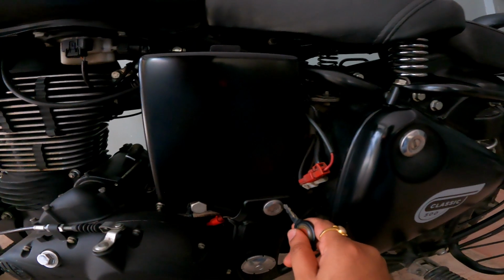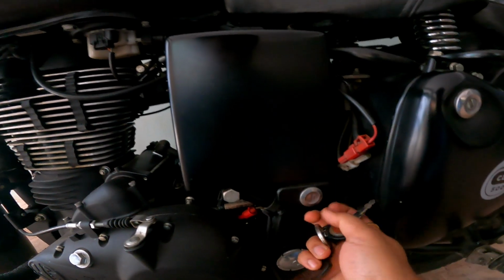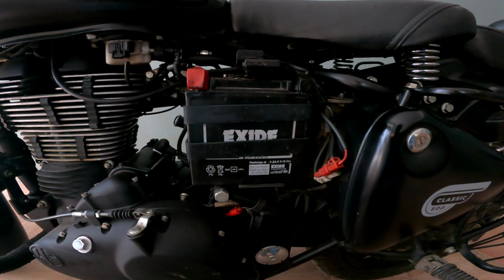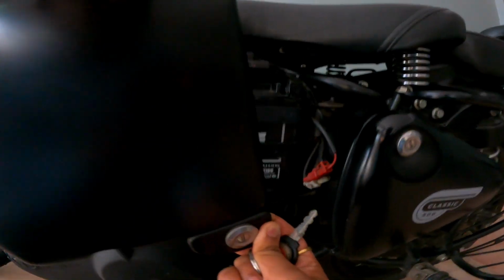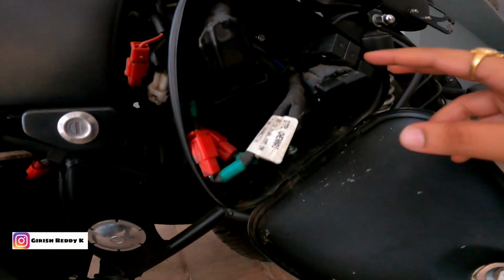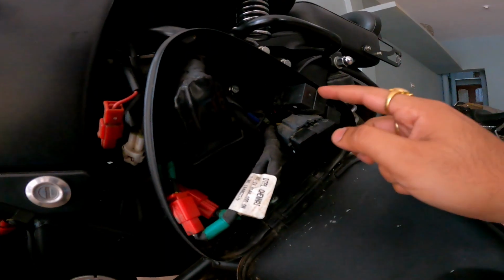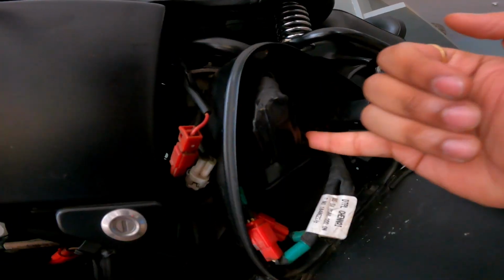Here there is the air filter box, and that side is the toolkit and the battery. So this is the battery. It's very easy to pop out and it's way bigger. Just like I said, Royal Enfield batteries are bigger. And this is the portion of the fuses and medikit. These are all the fuses, and this is the fuel injection ECU.